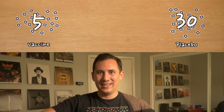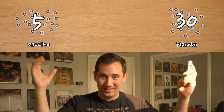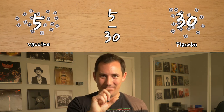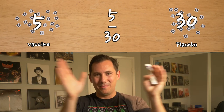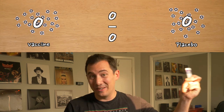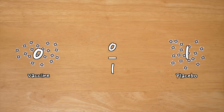This whole operation, everything we've been talking about for this whole video, comes down to these two numbers. The top number of the fraction is the number of cases in the vaccine group. The bottom number of the fraction is the number of cases in the placebo group. The farther apart these numbers are, the better the vaccine is working. Like I said before, now we wait. We wait for cases to start showing up in these two groups. Yes, 30,000 people may sound like a lot of people, but when it comes to efficacy, that number doesn't actually matter.